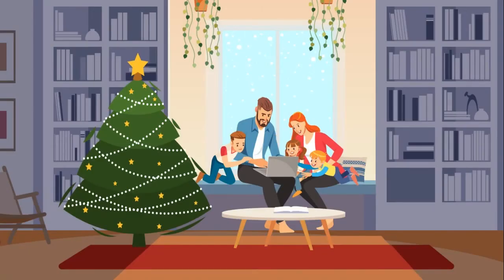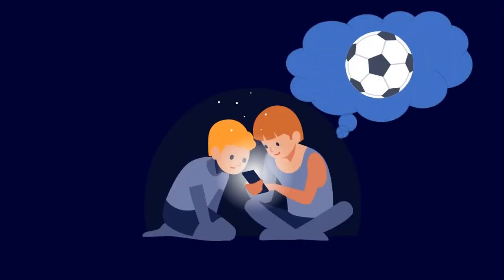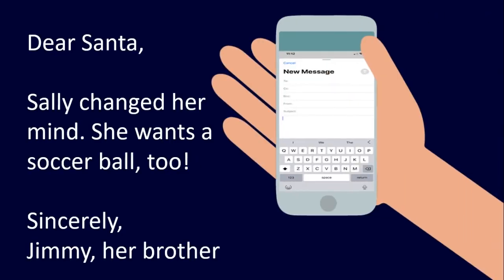So here we see Sally and her family, and they are filling out their Christmas wish list. As you can see, Sally really wants a puppy. So the family goes online and they send an email to Santa saying Sally wants a puppy. Of course, later that night, Sally's brothers decide that's not what we want Sally to get. We want a soccer ball. Little brothers and older brothers tend to cause trouble, I guess. So they decided that Sally does not want the puppy. She wants a soccer ball. And so they send an email to Santa, as you can see: dear Santa, Sally changed her mind. She wants a soccer ball too.